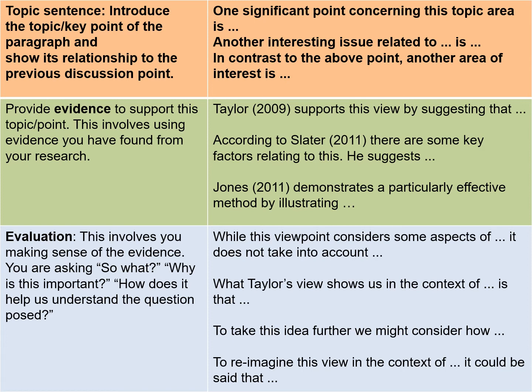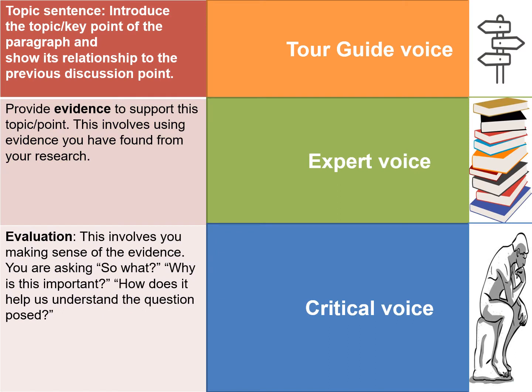A nice way to remember this structure is by thinking of it in terms of 3 different voices. So the first part, the topic sentence, is our tour guide voice. This informs the reader where you're taking them, so the reader should be able to tell from the very first sentence of your paragraph what the main point or topic of that paragraph will be. Remember, we said that one paragraph should just be one point.